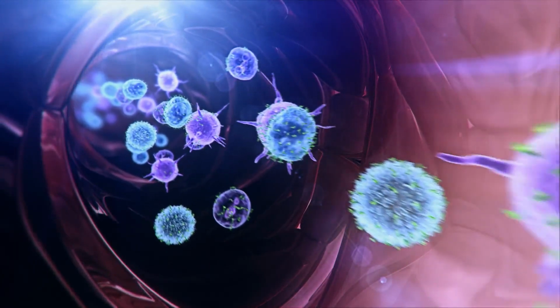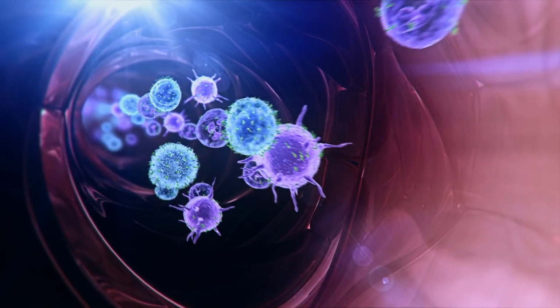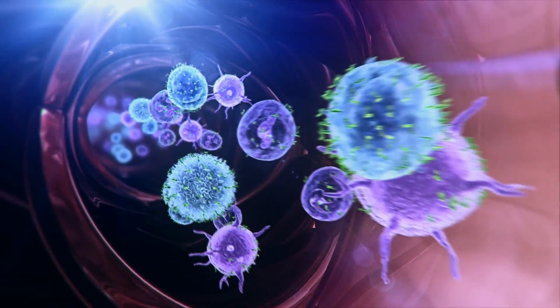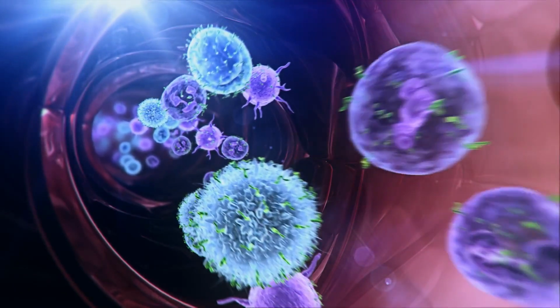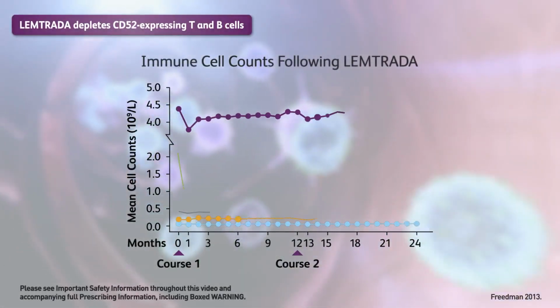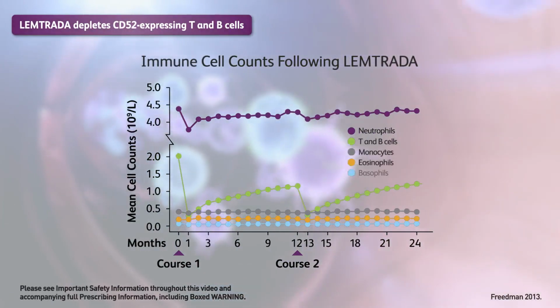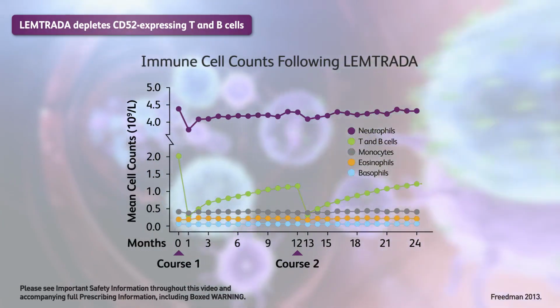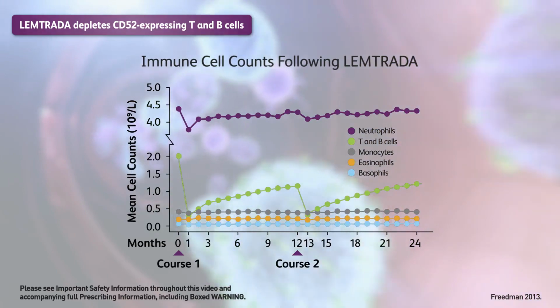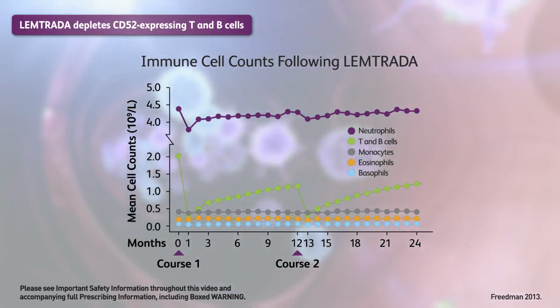Serum concentrations of Lemtrada were generally undetectable within approximately 30 days following each treatment course. T and B cells repopulate over time. This graph shows the white blood cell count following Lemtrada treatment courses. Lemtrada depletes circulating lymphocytes while innate immune cells, including eosinophils, neutrophils, basophils, and monocytes remained within normal range.